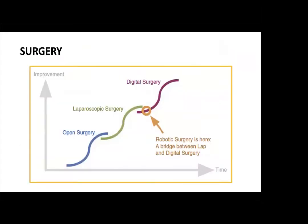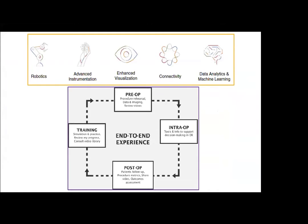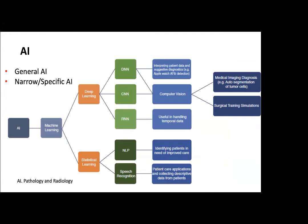Let me go faster. Robotic surgery is a bridge between laparoscopic and digital surgery. In the near future, there are things that need to be addressed, such as data to inform decisions and connectivity across systems. But most of the things have actually happened during the last 20 years through the application of robotic systems. And the improvement is going to take us from robotic surgery to a cognitive revolution.